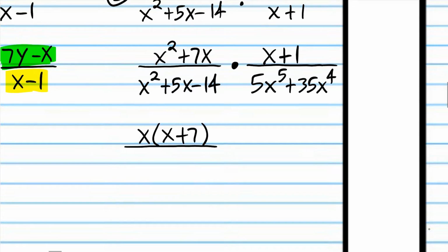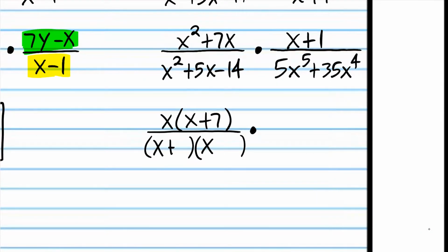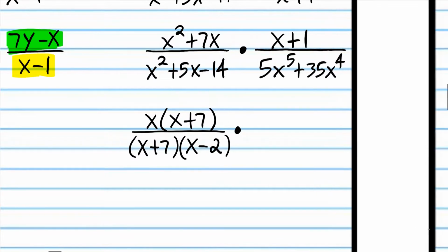And again, if you are starting to understand how to do this as I'm going along here, stop the video and do the rest on your own. We have a quadratic here. And thankfully, there's no coefficient on the x squared. So we just put an x and an x, and we ask ourselves, what two numbers multiply to negative 14 and add up to 5? What are two numbers that multiply together to negative 14, and they add up to 5? Well, I think that would be positive 7 and negative 2.